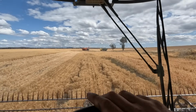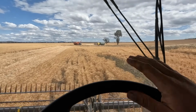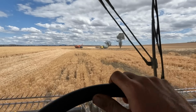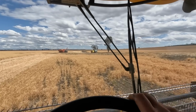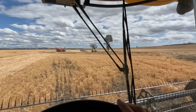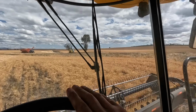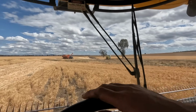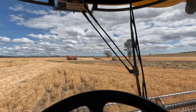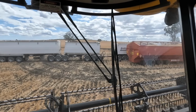It looks like we've got the yellow Akko back in action, with a new fan hub on it, so it's all good to go. The two triples are getting hooked up, ready to go again, and in the meantime we may have to start carting to the silo, we're not sure, but it shouldn't be too long. We should have a triple here at least, so we can start unloading the mother bin. Right, we'll be underway now.